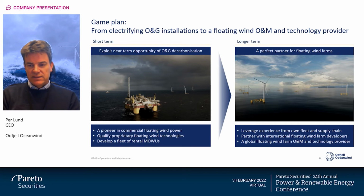Our game plan is simple. First, we will capture the near-term market in electrifying oil and gas installations. This market is open now in the North Sea, with a great push from both the industry and regulators to use our kind of solution for reducing emissions from the oil and gas sector. We will then leverage this position to become the perfect partner for permanent wind farms, because everything we learn from designing, constructing, owning, and operating mobile offshore wind units can be directly transferred to the permanent wind farms.